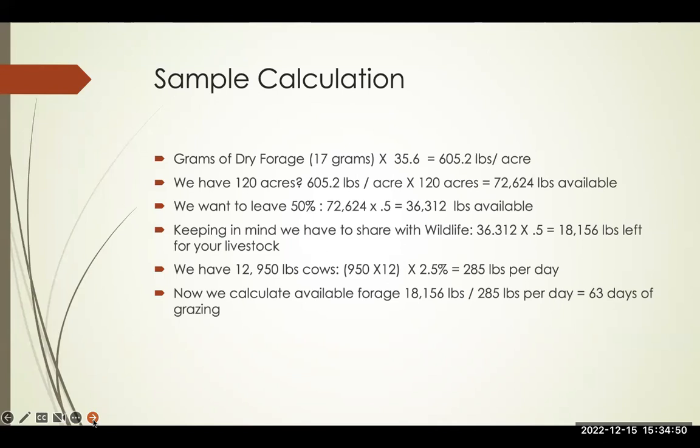And then when we're talking about the 2% to 3%, that's the study they did, and they found that cattle need to eat that much forage percentage to maintain their body weight or to gain body weight. And it's all different depending on what kind of cattle you have. So if you're thinking of a cow and a calf, she's not just producing milk and she's not just sustaining herself. She also has to do that for her calf. So that would be the higher end of your weight. So you would want to use maybe 3%.